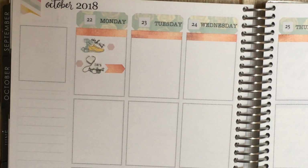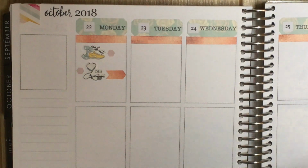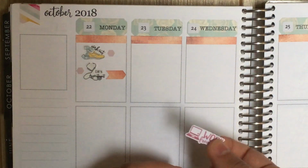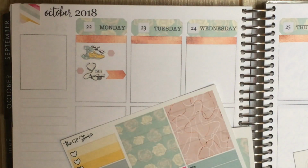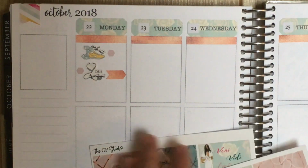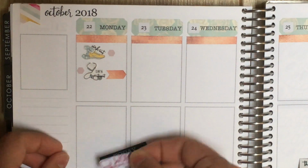I like that. Cool. So then I am going to come home and work from home. For that, I pulled in a Hummingbird Planner work from home sticker. I pulled in this kind of mauve color. And I might want to put that on some washi or something. Oh, I could also do, I've done this before, where I take a header and do it like that. Oh yeah, I think I'll do that.